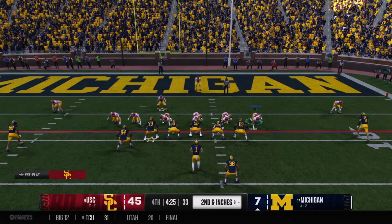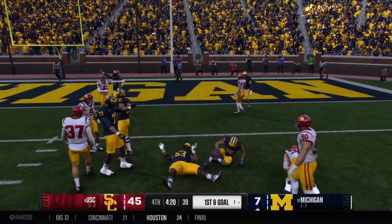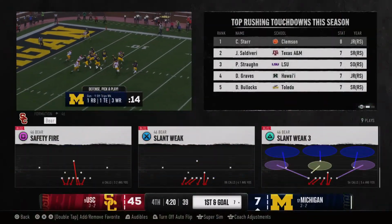It's second and inches. I can do whatever I want next. I can take a shot down the field. I can run the football and get a new set of downs. Like, nice first down execution.